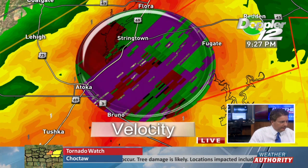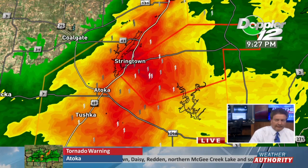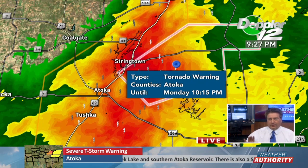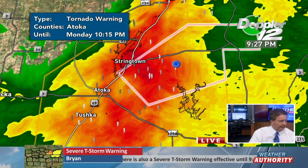So we don't have a real clear signal on that, but the National Weather Service is concerned about this area right in here, okay? So it's southeast of Stringtown, and again, as I highlight this, you can see that it does not include the city of Atoka, and with it moving away from you, we don't expect it to be an issue in the city of Atoka right now. So you're all clear there. Tushka, you should be good. Colgate, you're not in this.